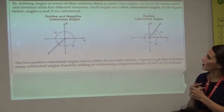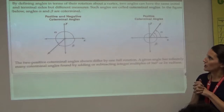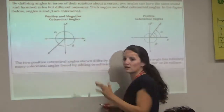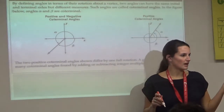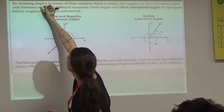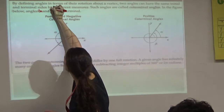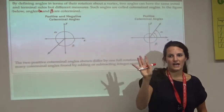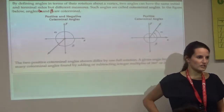So in the figure below, angles alpha and beta are coterminal. So these are two more symbols, kind of like theta. We've seen a lot. You could also refer to this one as alpha, and this one that looks kind of like a V we call beta. Okay? So they're just using that to represent two angles in this picture.